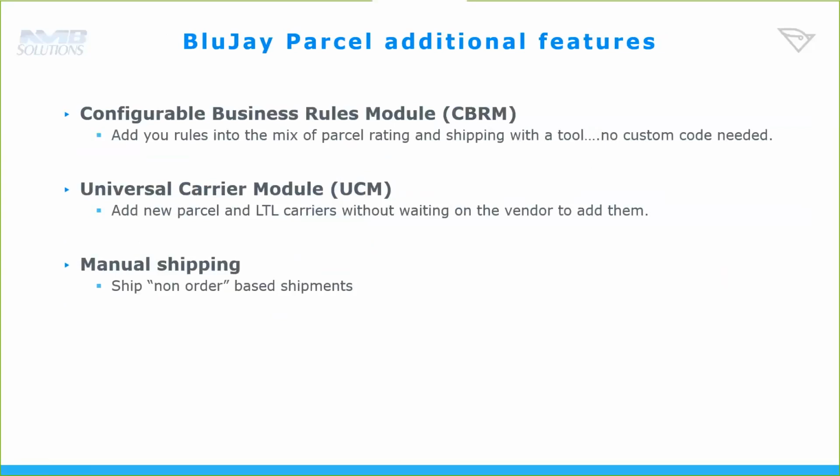We also have a universal carrier module, which will allow you to add new parcel and LTL carriers without waiting on the vendor to add them. And also a manual shipping process for non-order-based shipments. If there's no sales order, no item transactions, you can do either a desktop or manual shipping process through this module as well. So for the compliance part, for the denied party screening, I'll pass it to Steve.